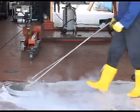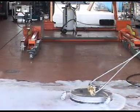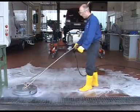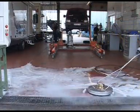Even heavy oil stains can be easily removed without splashing walls and equipment by using suitable alkaline cleaning agents and hot water at up to 85 degrees Celsius.